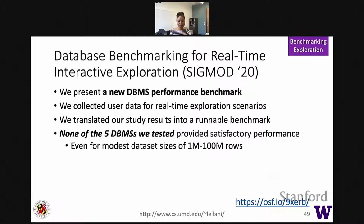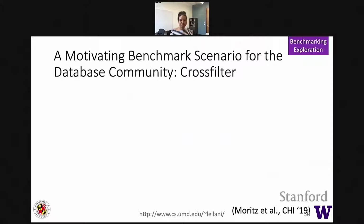rows. So for a database benchmark to be compelling, especially in this space, we actually need the community to be excited about the use cases behind the benchmark. And I would argue not just for the database community, but the visualization community as well. So I'll discuss a little bit about the scenario we picked to anchor the benchmark. Specifically, we chose cross-filter, real-time filtering of dashboards via brush filters or overlaid sliders.